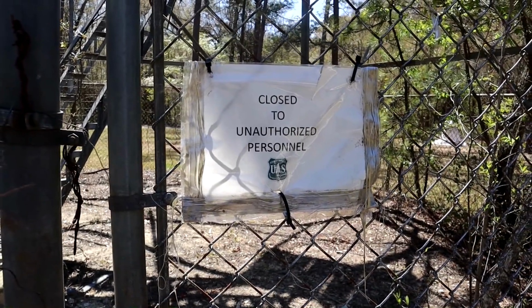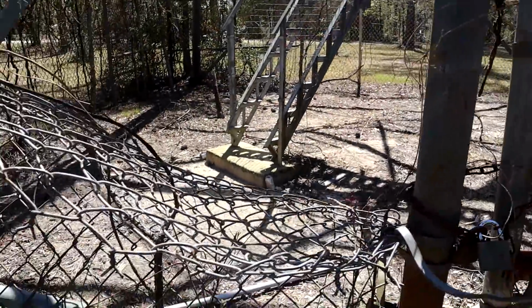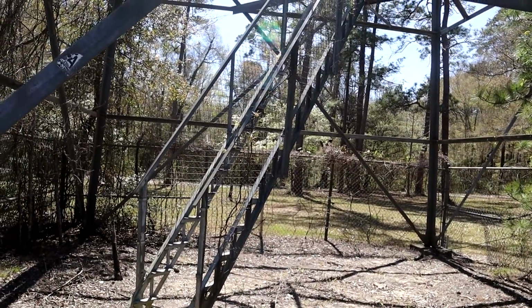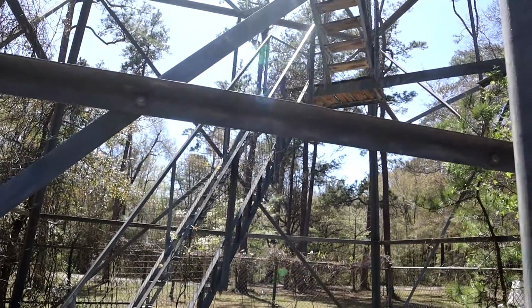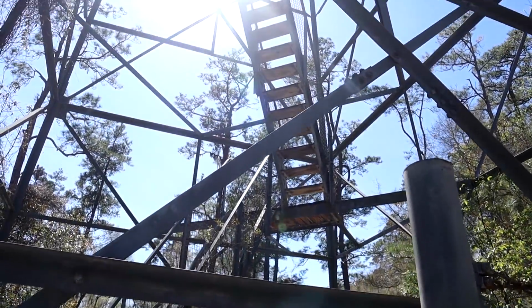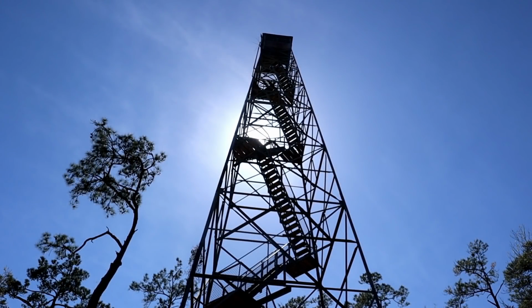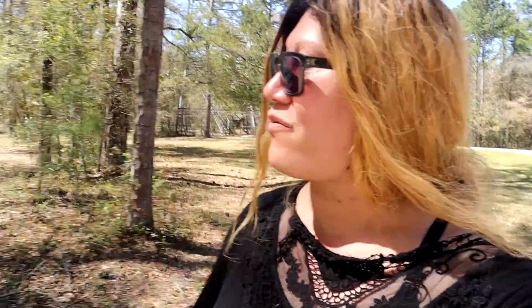This is closed to unauthorized personnel, but as you can see, the fence has been bent back. They have even taken out the first set of stairs, but the last time I was here, I saw someone climb this because the stairs are there all the way up. I guess they just took out the first set just to prevent people, but they still do it. Well, like I said, it's not a very big campground, so we're almost back around to where we're parked, which is right there. I'm gonna go grab my phone. I think I'm gonna take moo-moo down a dirt road so she can get a little more exercise before we have to leave.